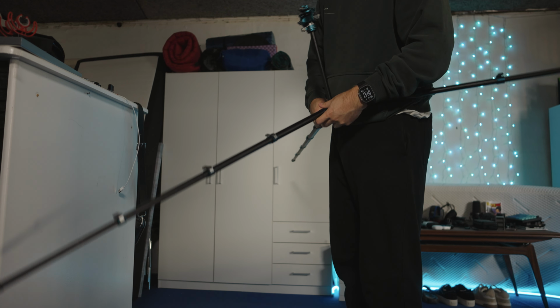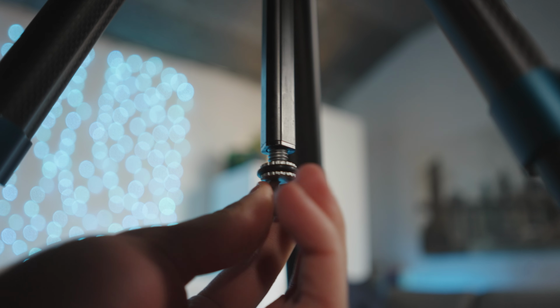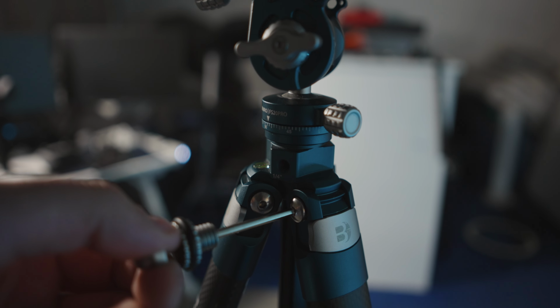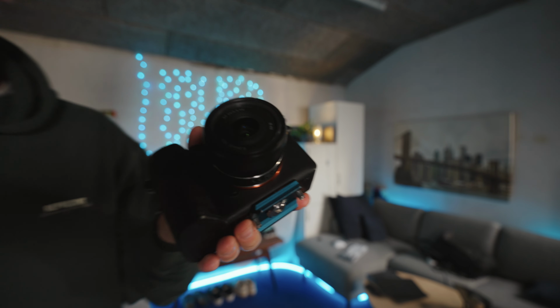The legs can go up to 90 degrees out and you can take off the bottom, so it's super easy to get low to the ground. The tool to adjust a lot of the screws on the tripod is also embedded into the bottom, which is great. The only thing I don't like is the bracket that comes with the tripod, because it has a tendency to get loose and you really don't want your camera to fall off your tripod ever.